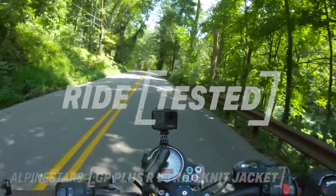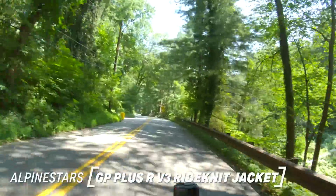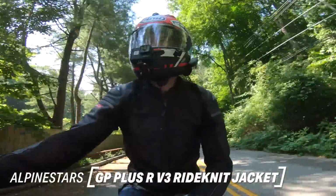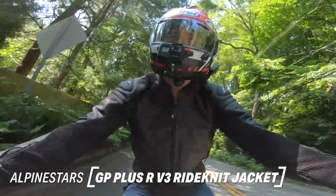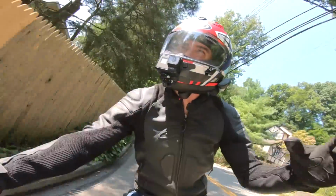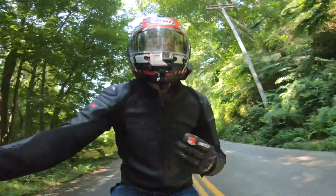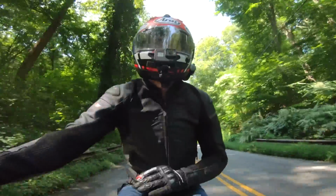The Alpinestars GP Plus R V3 Rideknit leather jacket. Say that 10 times fast. My God, Alpinestars, I love you. But man, if you're watching this, and you're probably not, can we please change the names? I know it makes sense for your catalog. I get it. I've been told that.